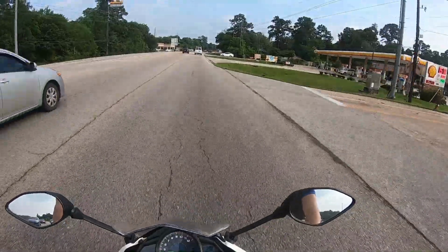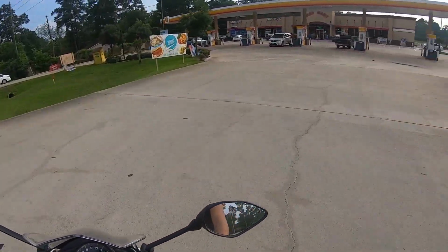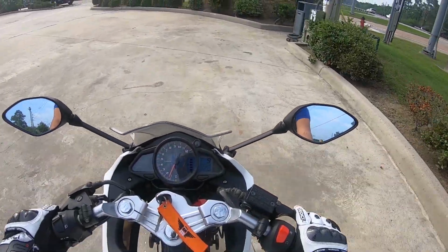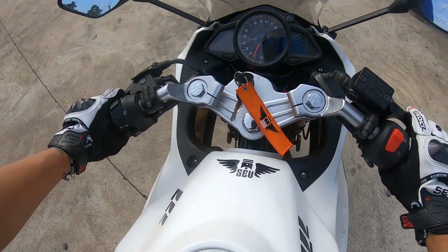Anyways, here is my turn. Cross this bump. Boom. I should have probably checked the air in the tires before I took off. We'll stop over here. Downshift the rest of the way. Leave the bike running. Kickstand down. Lean it over.